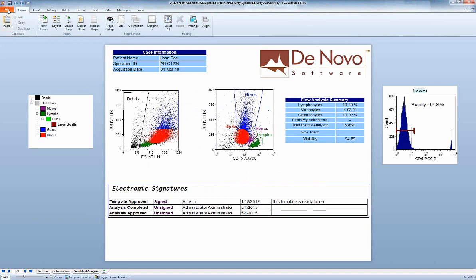Once you do that, they will get a pop-up message on their computer saying you have been logged out. You cannot do any actions other than save. So at that point, when a user has been logged out of the security system, they are able to save their analysis and whatever they're working on, but they can't keep working. All they can do is save and close the program.